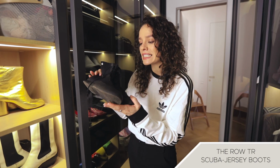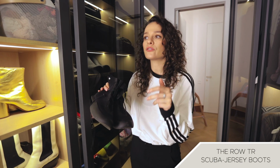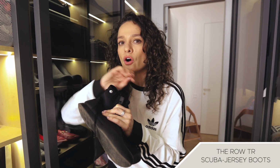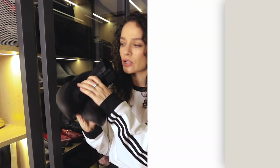These feel like a space shoe, and if you know, you know, the theme for the last year and for this year is definitely time travel, back to the future, etc., so all of these vibes, and these definitely go with that vibe for sure.